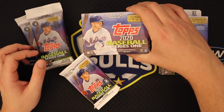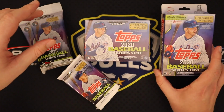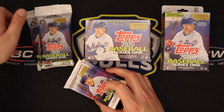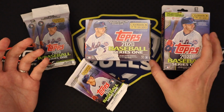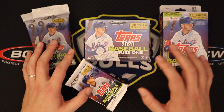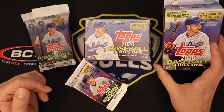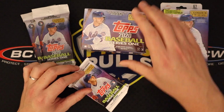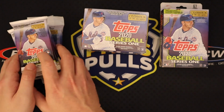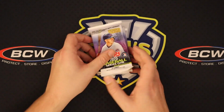So we've got one of the blaster boxes, a little hanger box, I think 5 regular packs and 2 jumbo packs. I tried to pick enough questions where I felt like I could answer them in a way that took up most of the time to break this, but I've never done one of these before, so if I get through the packs and there's still questions to go, I'll just continue to answer those. But yeah, hope you guys enjoy the video, and we will get into, what should we start with? Let's start with these regular packs first.